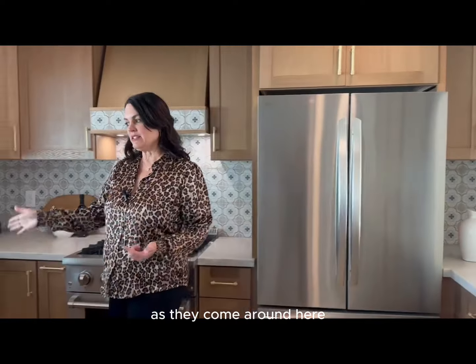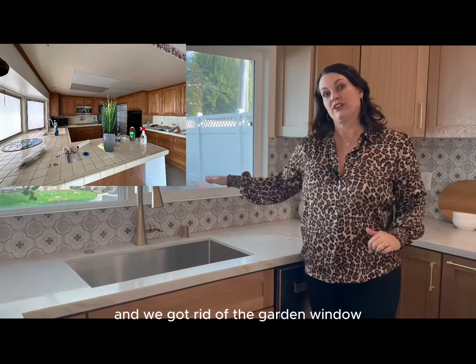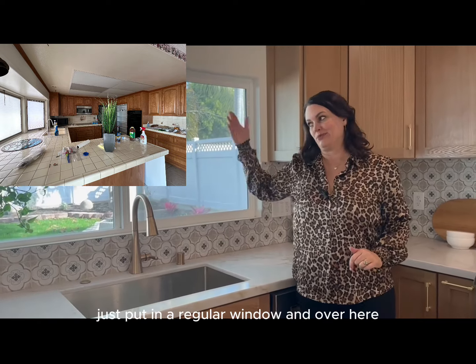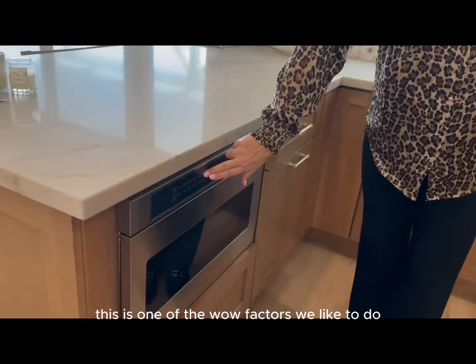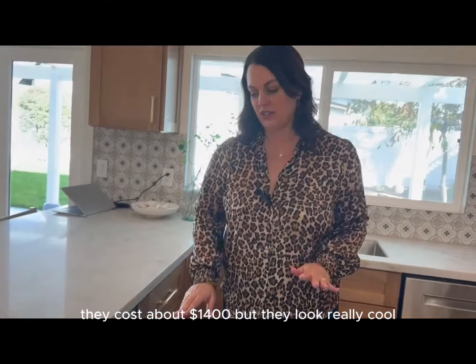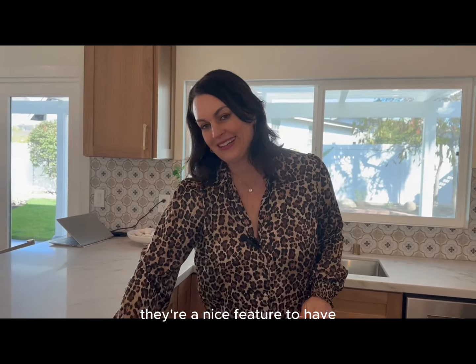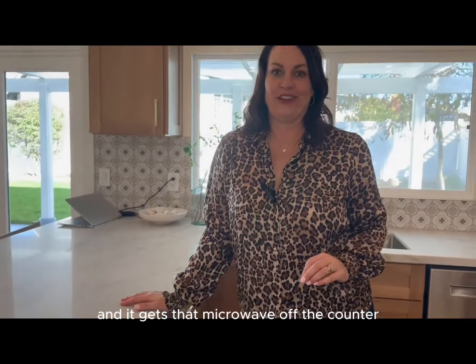As we come around here, the kitchen sink's in the same location, and we got rid of the garden window that was protruding out and just put in a regular window. And over here, this is one of the wow factors we like to do, the drawer microwave. They cost about $1,400, but they look really cool. They're a nice feature to have, and it gets that microwave off the counter.